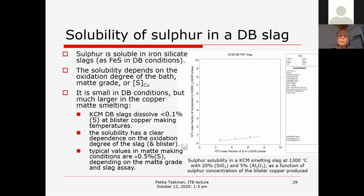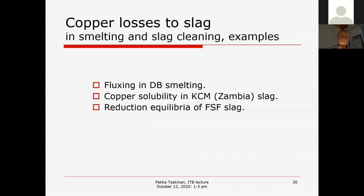Then I will go into some details of real direct to blister smelting. And many of these slides, as I mentioned earlier, or the simulation figures, are based on my training course in Zambia some 10 years ago, where I was invited to give some information about their slags to engineers and more experienced process operators. It was a two-day course lasting probably 6 hours a day or something.